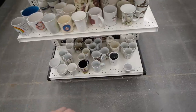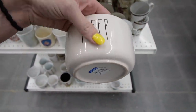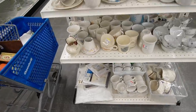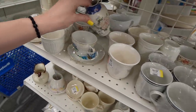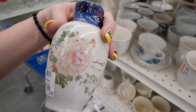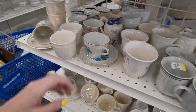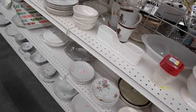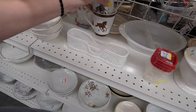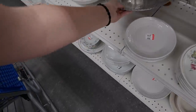I see some Ray Dunn back there. Let's check the Ray Dunn, shall we? Ray Dunn, I think this is the more contemporary. There is another end cap covered in mugs. It's not even marked in English. Yeah, there's a lot of chipping on it though, so I don't think we're gonna mess with that. There are some horse mugs. $1.99. And this down here.